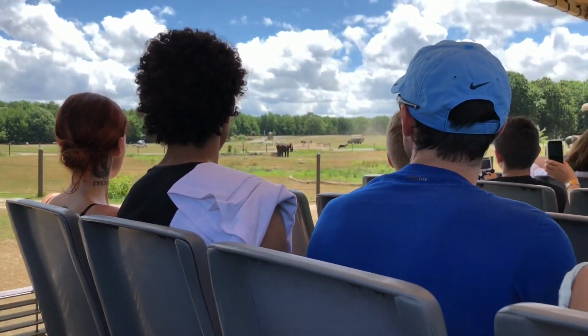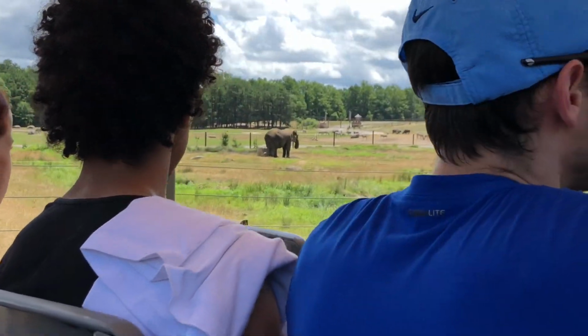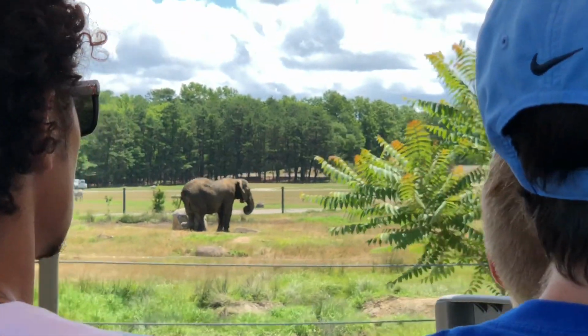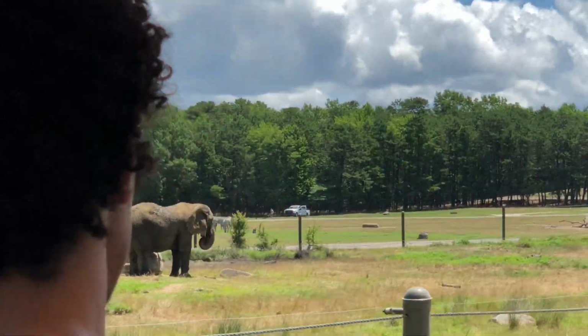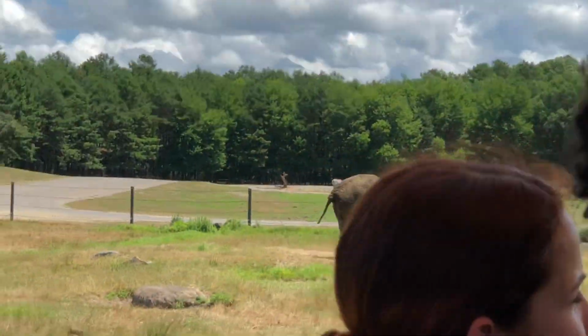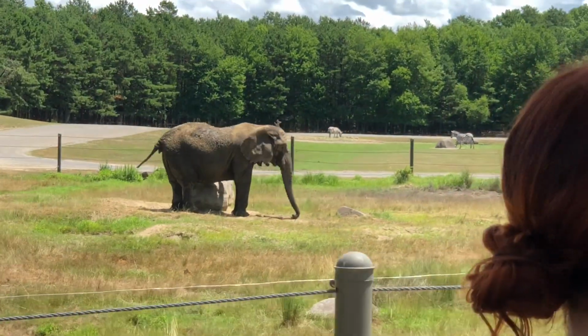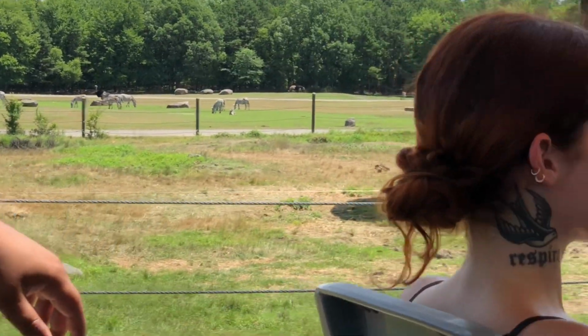In the meantime, on your left-hand side, these are our African elephants. Can anyone tell me how we know they are African elephants besides the sign? Because that would be cheating. Does anyone know how we can tell they are African elephants? The shape of their ears, because it resembles the shape of the African continent. Smiley face emoji and glitter for you.